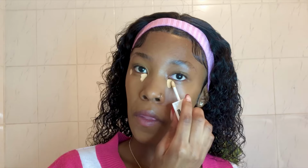Next, I go in with my Maybelline Superstay concealer in the shade 30. The applicator on this is so precise, which is something that I love about this concealer. And then I take my brush again and just blend that in as well. And on places where I feel like it's too harsh, when you can tell where the concealer ends, I just go with my beauty blender and make it look seamless.